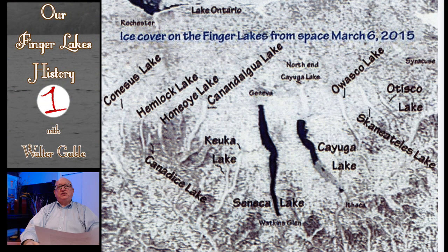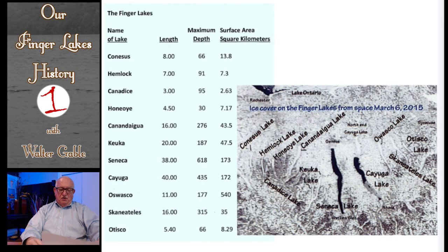Shown here is an aerial photo taken on March 6, 2015. In this aerial photo, you can clearly see that of the 11 Finger Lakes, only the two largest of these lakes, Seneca Lake and Cayuga Lake, are not completely frozen over. You will note, however, that much of Cayuga Lake does appear to be frozen over. This is especially true for the very northern part of Cayuga Lake, which happens to be very shallow.